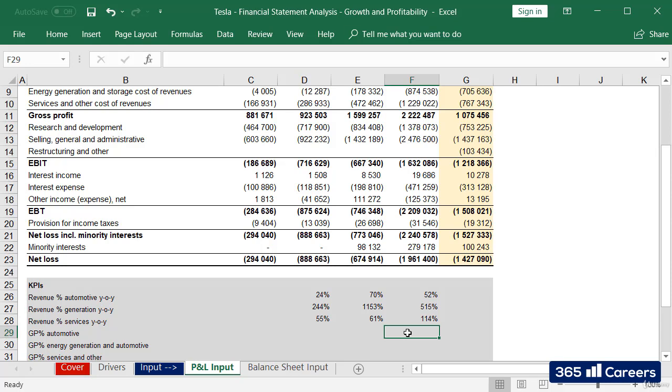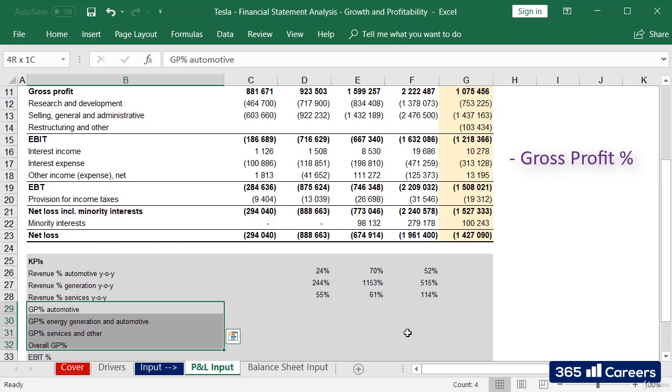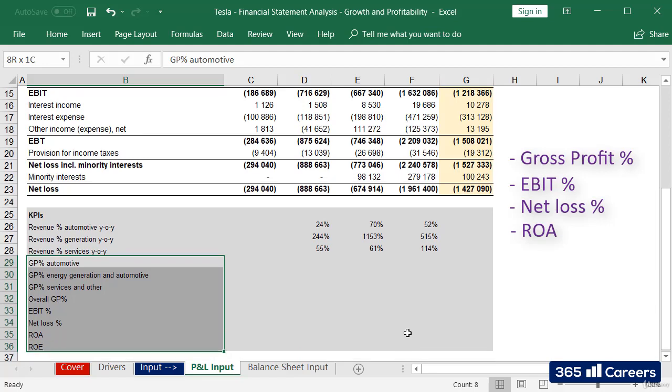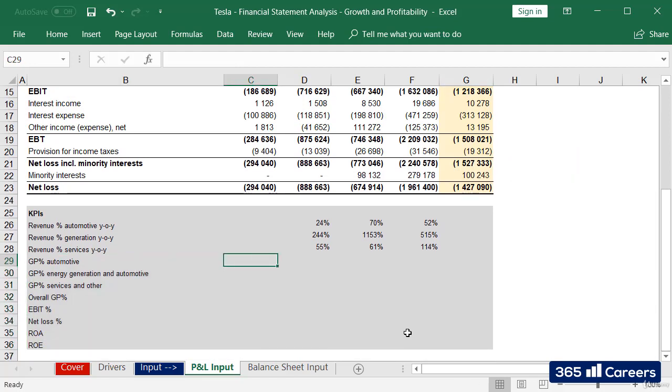Let's go ahead and consider profitability, shall we? The profitability ratios we will look at are gross profit percentage for each of the three major business lines, EBIT margin, net loss margin, return on assets, and return on equity. Let's start with gross profit percentage for each of the three major business lines.